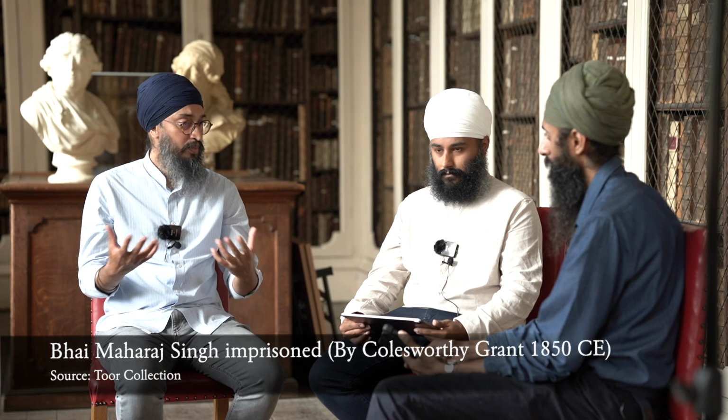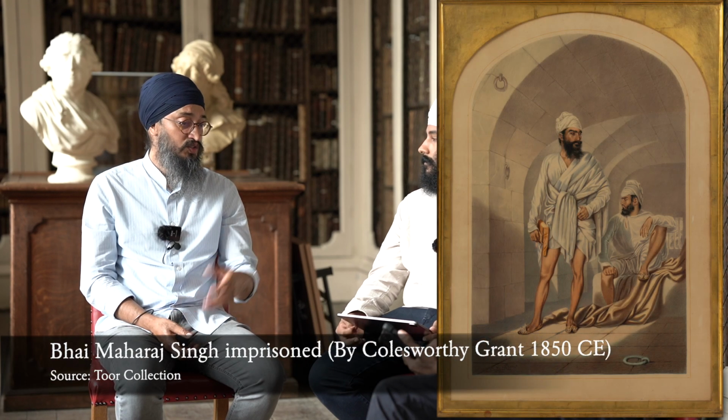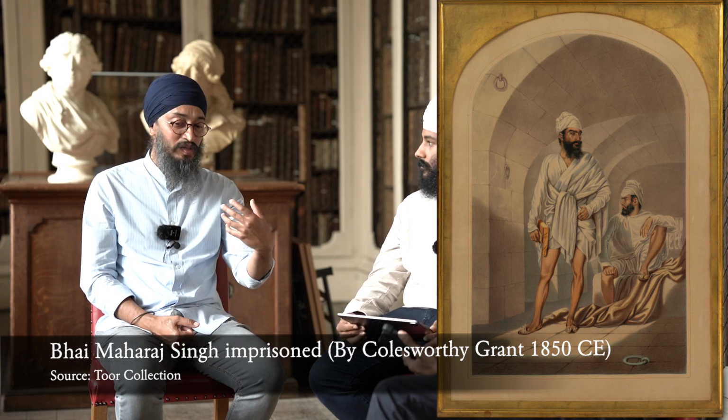I think it's also very significant and poignant that this is something, when we think about Lord Dalhousie's role in Bhai Maharaj Singh's imprisonment, exile, his death. This was a trophy of war that he was happy to have sitting on his wall. It was a marker of his success, his triumph over Bhai Maharaj Singh, who is being hunted down.